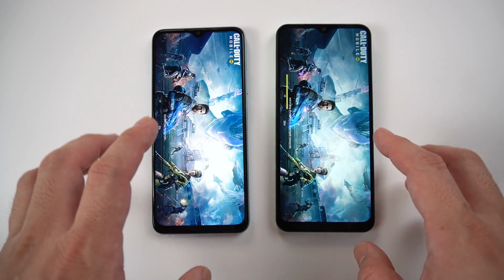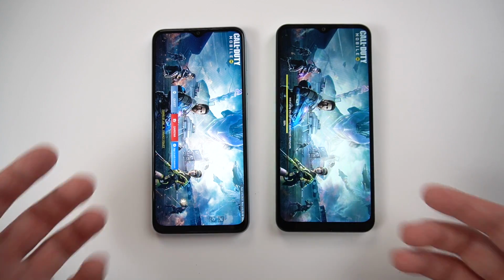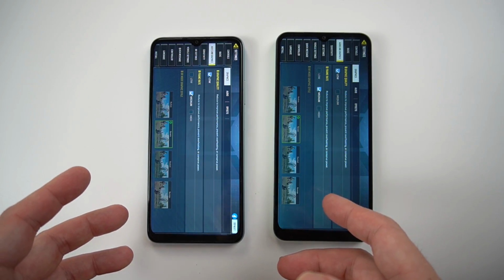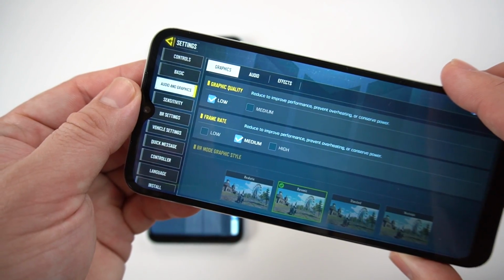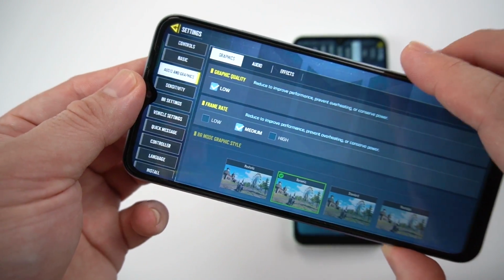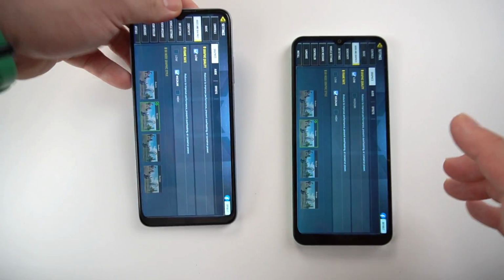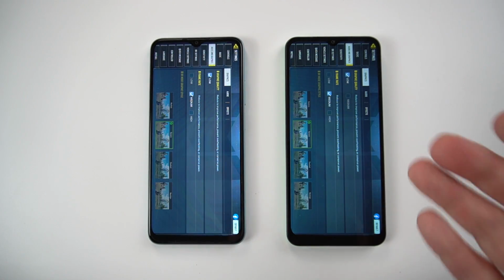So right now, i-load lang natin si Call of Duty Mobile. Pakita ko lang sa inyo ang graphical settings na kaya nitong phone na ito. Now, pagdating sa graphical settings na kaya nila i-render, si Huawei, kaya pa niya at least magpakita ng medium na graphics quality and high na frame rate. Samantala si Oppo, it can only reproduce a low graphic quality and high frame rate. So, well, pagdating sa gaming, I think si Huawei Y61 should be the winner.